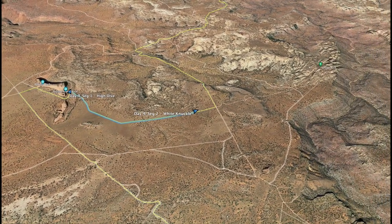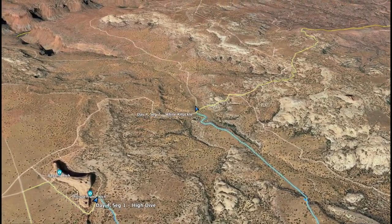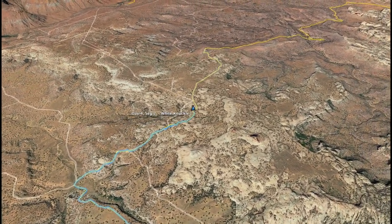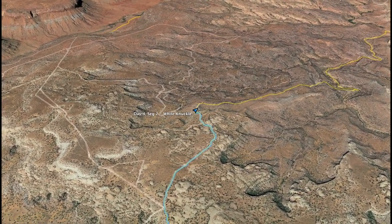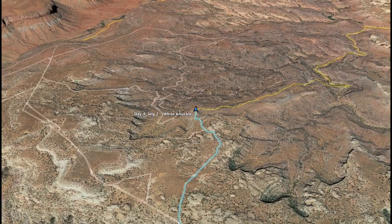From the Picture Frame Arch, it would be about 5 miles to the next obstacle, or next stop, which was White Knuckle. This was a fun section. We went through a couple of named obstacles, like Hummer Hill and Roller Coaster. It was a good little section.